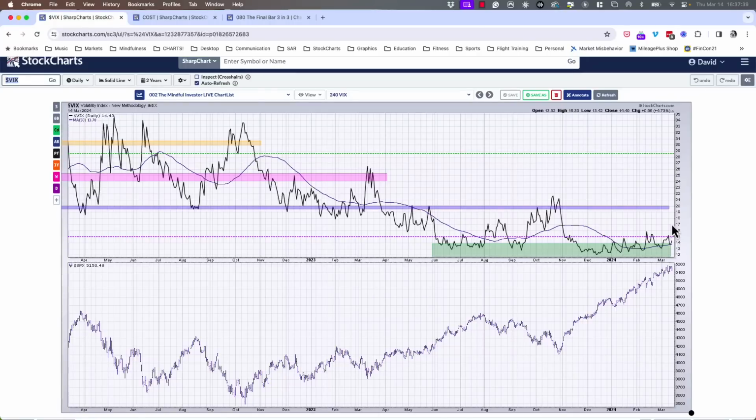And so that's why a spike in the VIX usually coincides with a drop in stock prices. We did briefly get above that 15 level, as we have a number of times here in the last month or so, but we did not close above there. And I think until we close above 15, it's still wait and see mode. Still, by my definition, lower volatility.